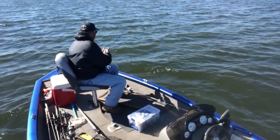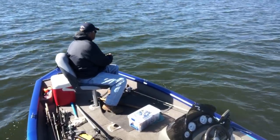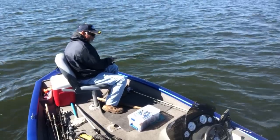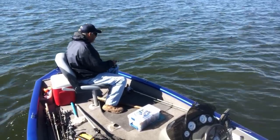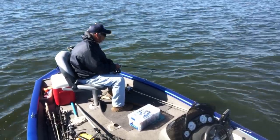I got to go back up here where I was at because I was on some fish. I really couldn't see them either. They weren't showing up. They were just biting. Oh, Lord, they was right there. You can't see them on the bottom. You wouldn't know they was there by the fish finder. That's very unusual. But you would not know these fish is here by the fish finder.